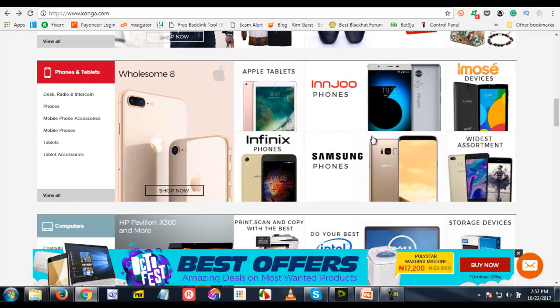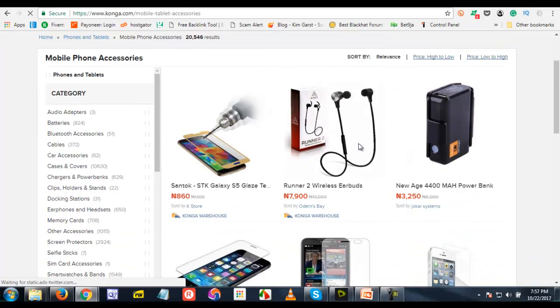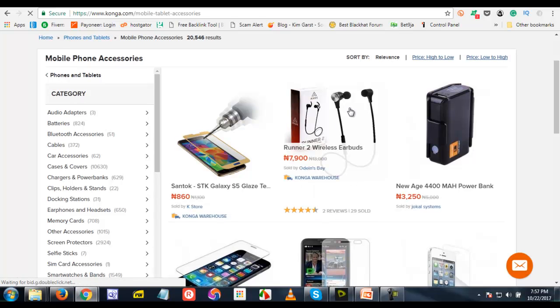You can sell phone accessories. Okay, let's look at it. If you see phone accessories, you'll see that there are some things you can import and sell to these people here. Look at this. This is a wireless earbud. I think I talked about it, I use it as an example. Maybe it's inside the training, or probably one of the ones I listed in those niches.